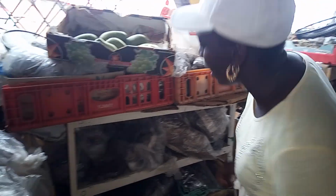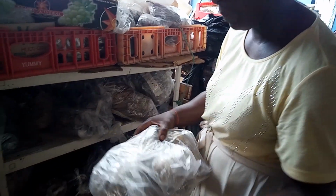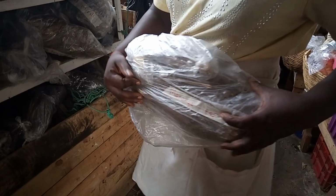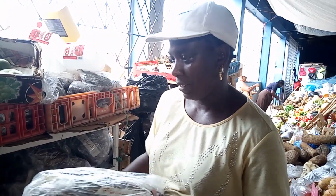People come in and whatever herbs they ask for, I give them once I have it. This is the maranga leaf. The maranga is like an all-purpose antibiotic. It's good for a wide variety of stuff.